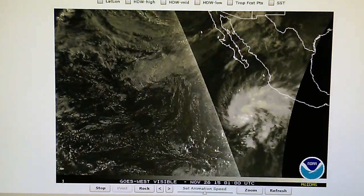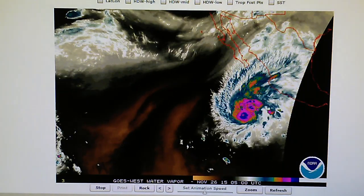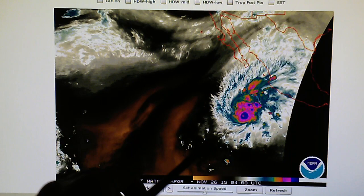All right, let's go back to the water vapor loop. And we can really see those shock waves right out here.